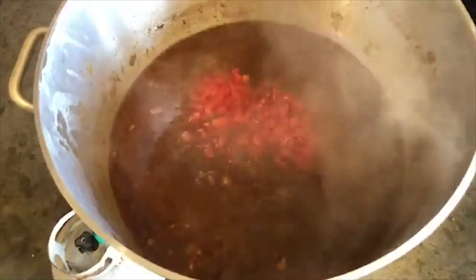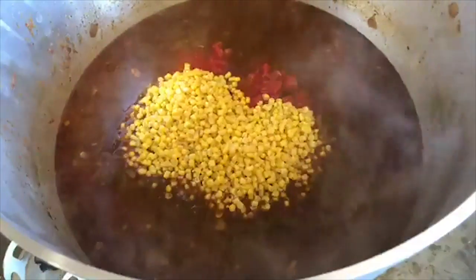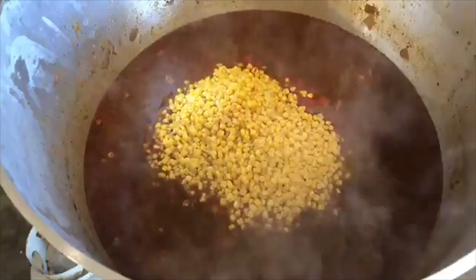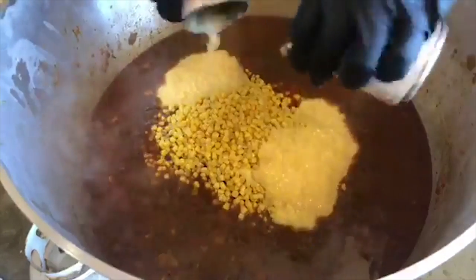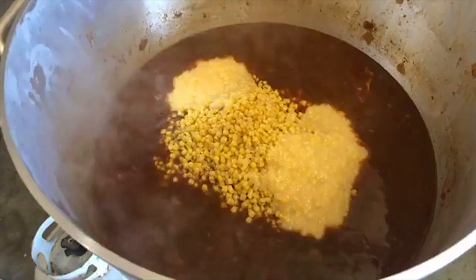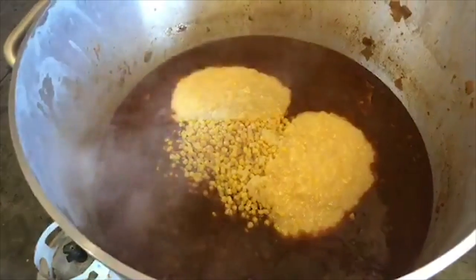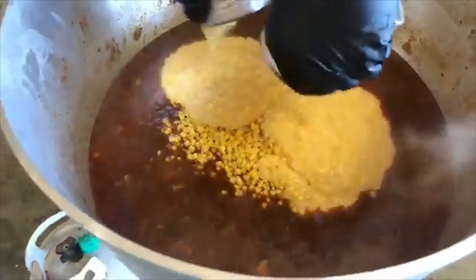We're going to put 6 cans of sweet corn, drained. Corn! It's a controversial move. Some people say don't put corn in hash. I like it. Do what you like. We're going to put 6 cans of cream corn. Chef Greg's favorite.